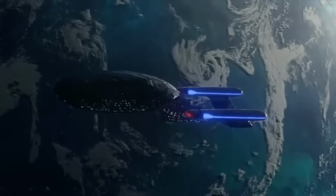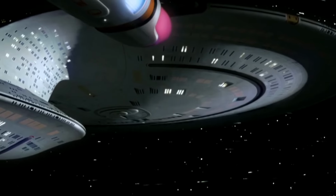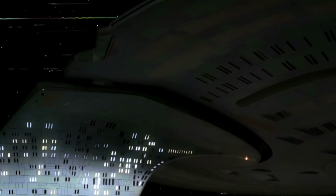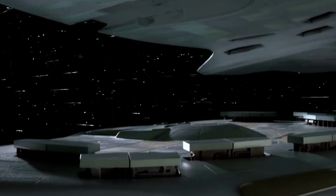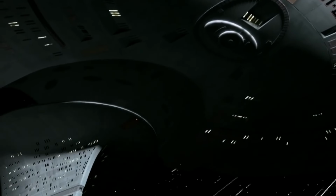The Enterprise D featured a much larger saucer section, providing more space for crew quarters, recreational facilities, and scientific labs. Remember, Enterprise D carried families. In its very first on-screen appearance in the Star Trek universe, one of the most innovative features was the ability for the saucer section to separate away from the engineering section, allowing for tactical flexibility and increased safety during combat.